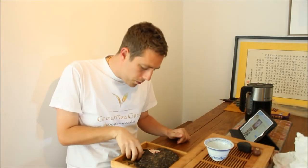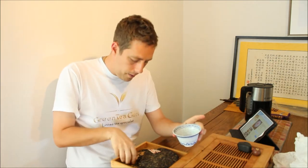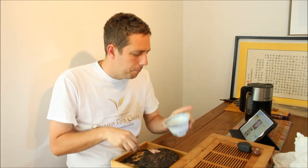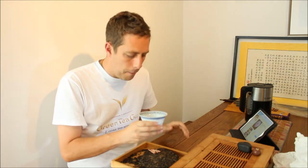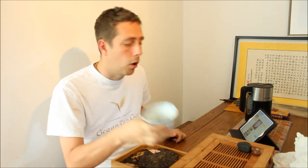So I've got some loose leaf here. I'm going to use that to throw it straight into my Guiwan. I'm so loose with the Gong Fu method. I'm just going to throw in what I think is acceptable. Any more or any less, you know, personal preference, whatever. So I'm throwing it in there, just covering the bottom of the Guiwan. Let's see what aromas we can pick up from this tea.